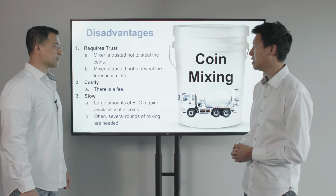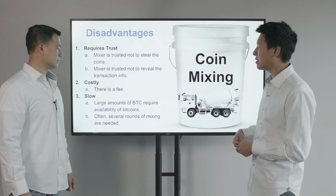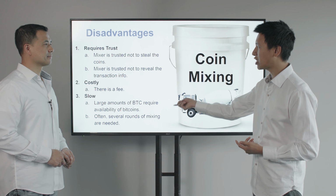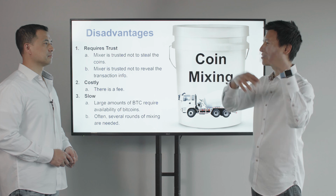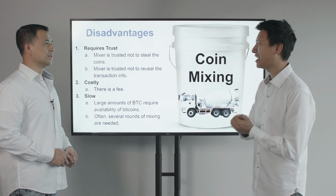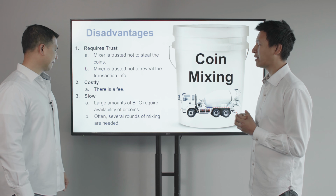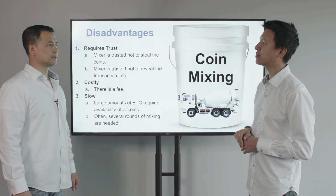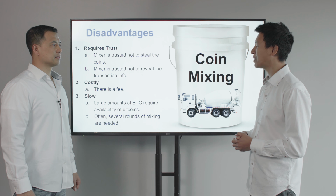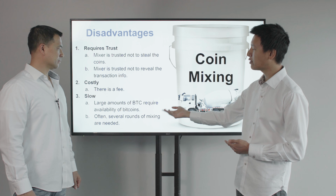So there's one problem. Sometimes mixing one round is not enough. Dash has this idea where there's a setting where you have to send it to several mixers. You've got to mix it and then mix it again to help maintain your privacy, because there are some very clever people who are still able to trace. It takes them a lot of effort, but if they really wanted to, they could. So oftentimes you need several rounds of mixing.